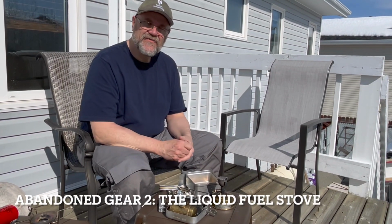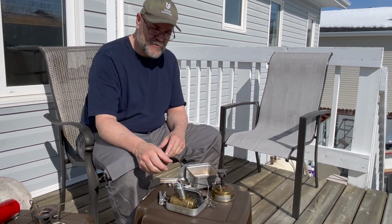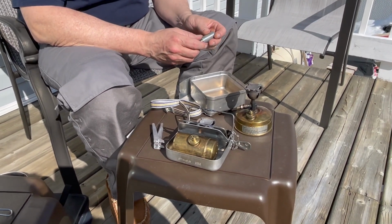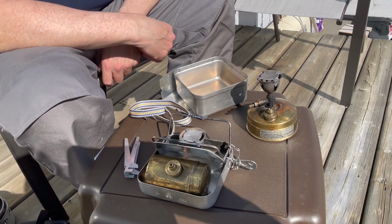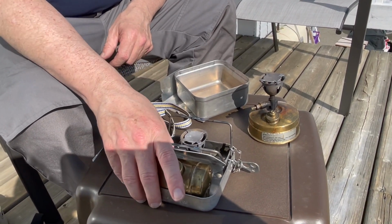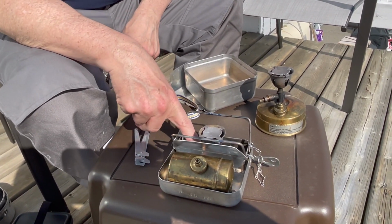The other end from alcohol stoves are these really powerful gasoline stoves. When I started camping in the 80s, these are two stoves that you could buy back then, and they're still really quite useful. This is a Svea 123. That's a little powerhouse. It's the one Colin Fletcher talks about. And this is, I think, a Ranger 99. And they have the same burner.